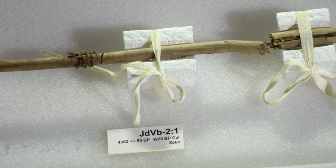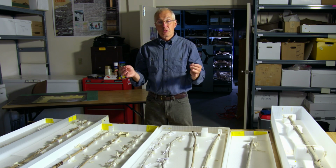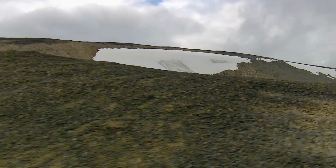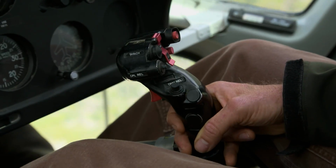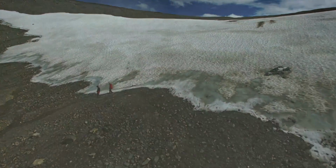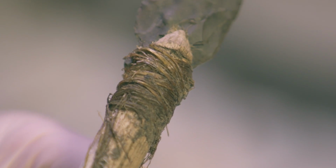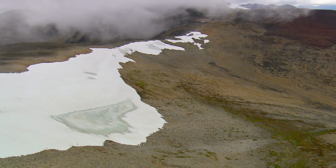When we got the radiocarbon date back at 4300, all the lights went on and we saw that this was one of the oldest preserved organic artifacts ever found in Canada. Organic artifacts, that's the key. Wood and feathers and sinew that otherwise would have rotted away centuries ago. Instead, they were preserved in the southern Yukon's ice patches.